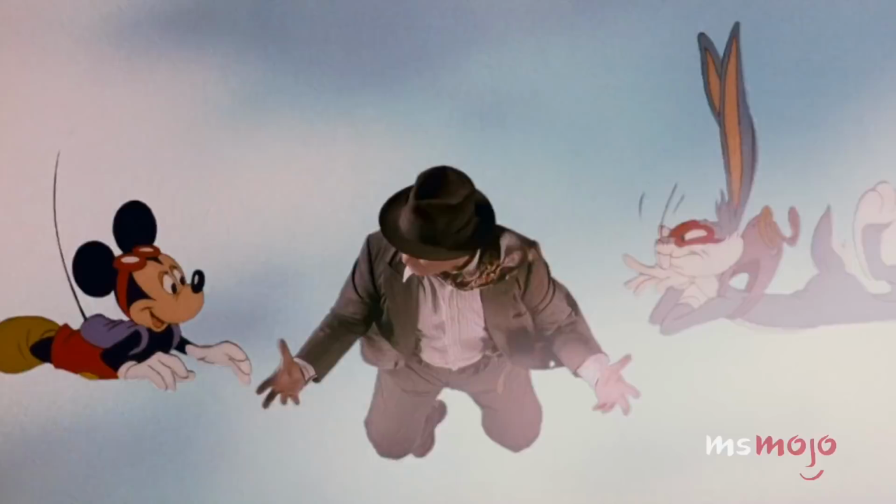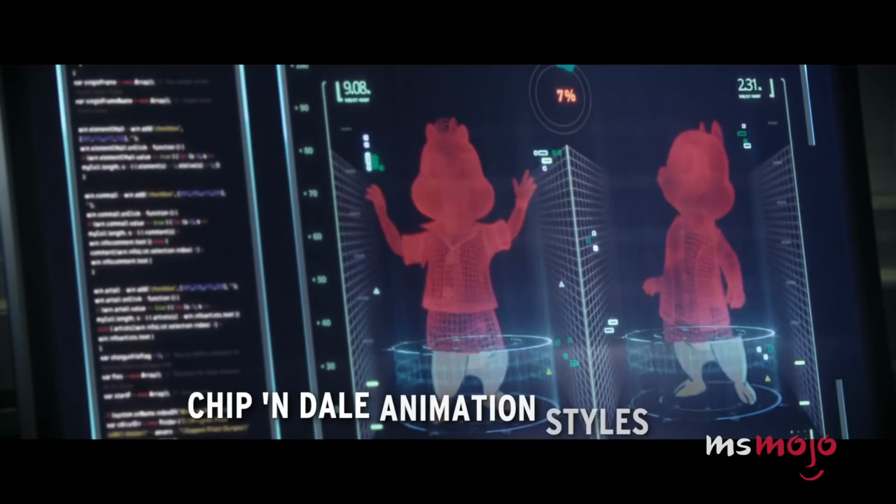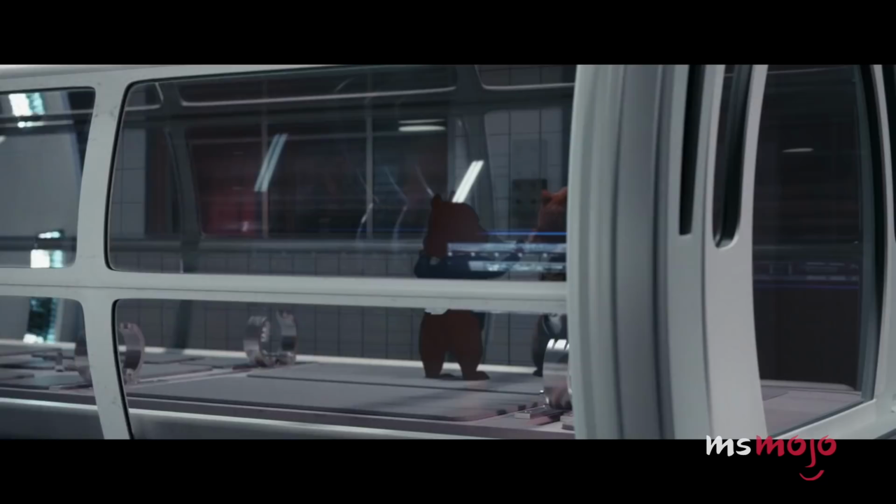But seeing a Looney Tunes product in a modern Disney movie is mind-blowing nonetheless. Number 5, Chip and Dale Animation Styles. Trapped in a bootleg machine, Chip and Dale risk getting a complete redesign.